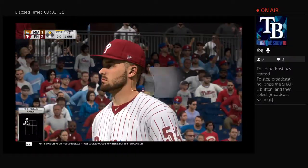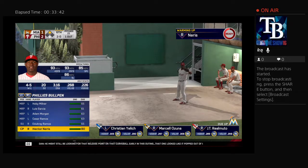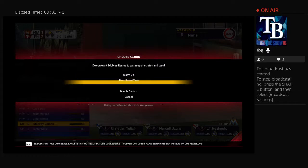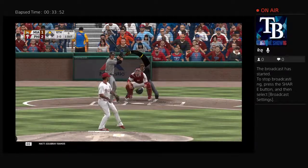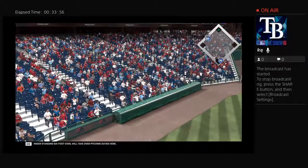1-0 pitch is a curveball. That looked good from here, but it's 2-0. He still might be looking for that release point on that curveball early in this outing. That one looked like it popped out of his hand behind his ear instead of out front. We'll see if he finds that pitch because it'll be important for him. Enrique Ramos, a right-hander standing 6 foot even, will take over the pitching duties here.